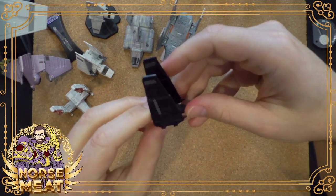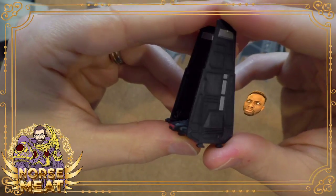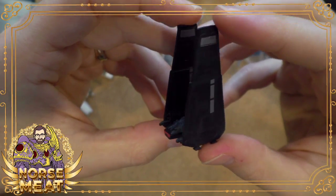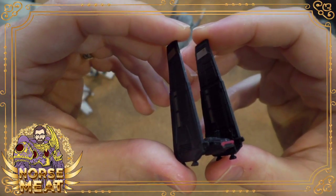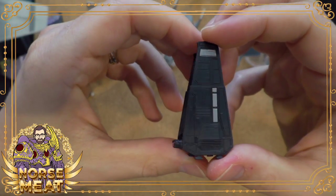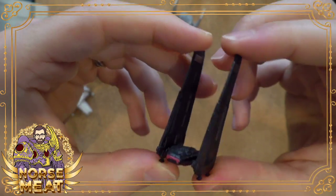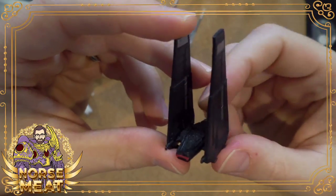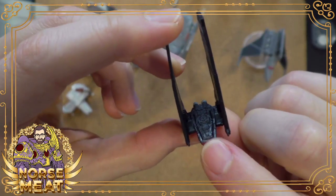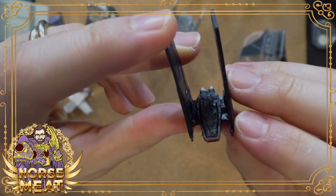In the later movies, we get Kylo Ren's shuttle. Now that takes the original design and ratchets it up to a crazy degree with these absolutely ridiculously enormous wings that even extend further when the wings change shape. Again, they've gotten rid of the fin. But overall, the bottom sort of incorporates the forward cockpit section more into an integrated main body.